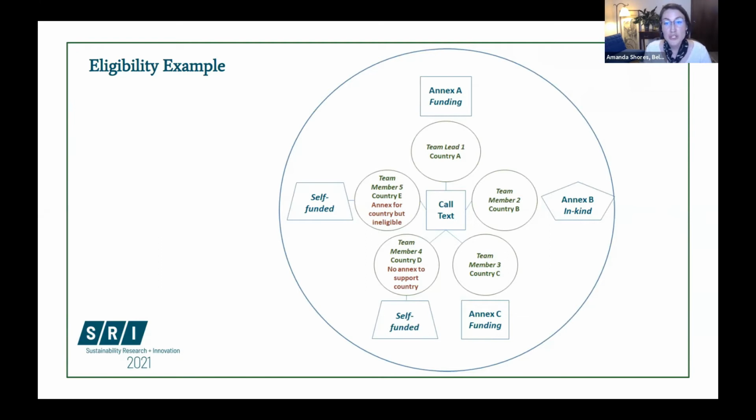So you can see that overall we have 5 project participants here, and we have the 3 that are requesting from 3 different funding agencies according to their annex. So this project team would be eligible for our funding if it met the transdisciplinary and co-produced aspects as well.